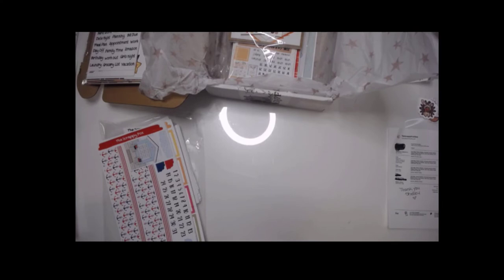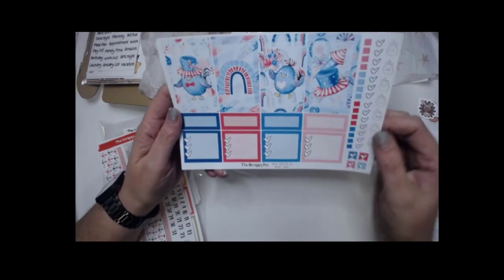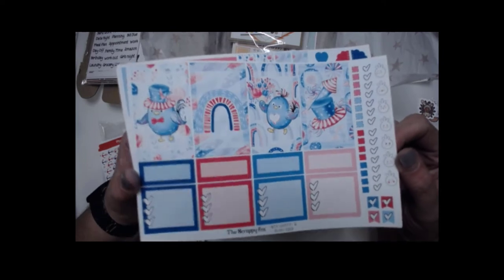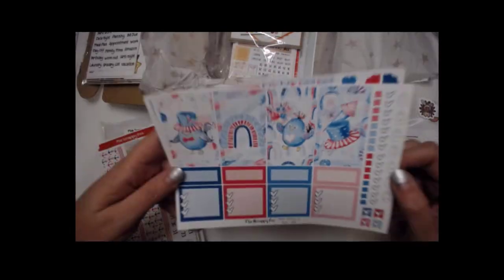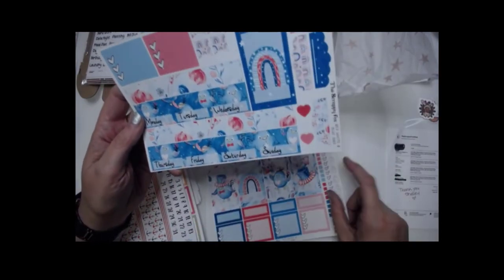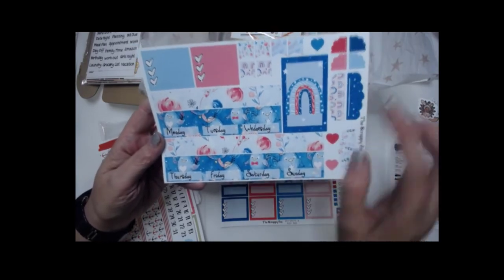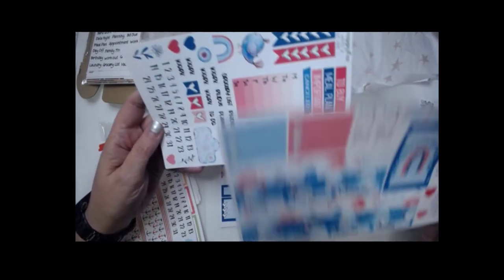Because I think this is a reformatted kit. This is called Red, White, and Bluebird. Isn't that cute? This is definitely 4th of July, y'all. Look at him. Oh, he's so cute. Oh, and you got your little emoticons. Yeah, something like that. And then you have this, which is your weekly set up washi stuff, another full box.